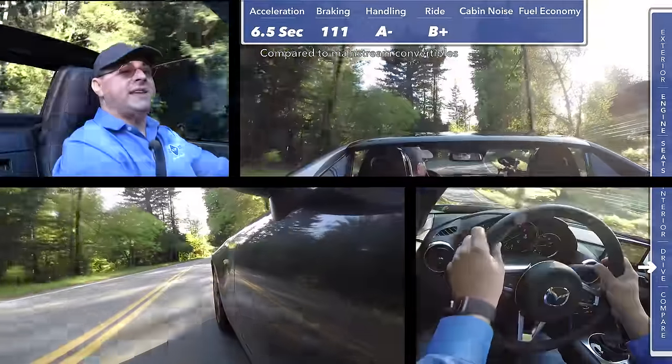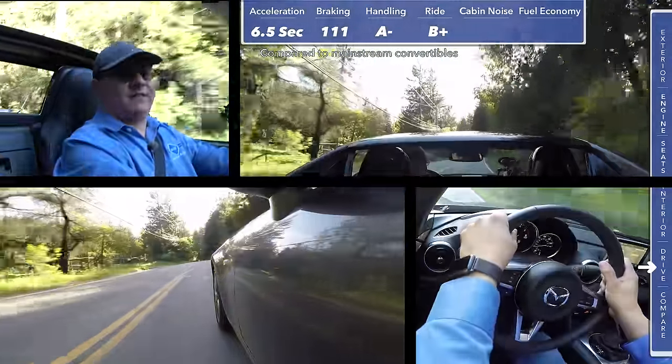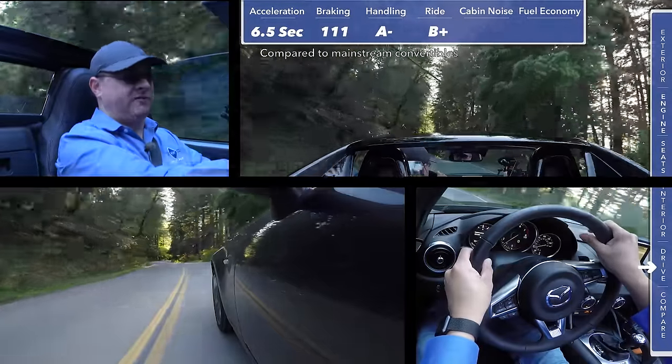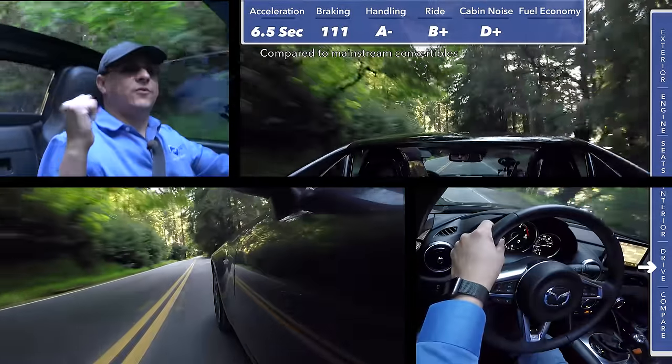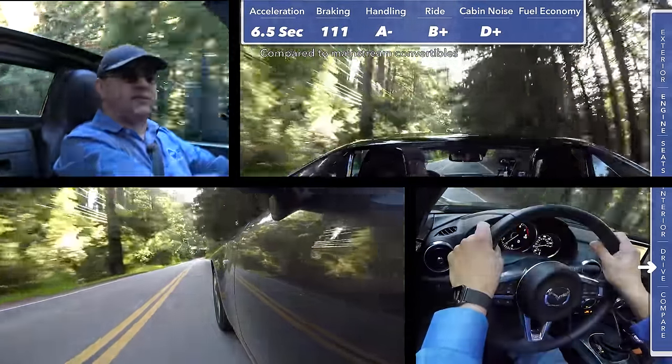Most MX-5 models have a single layer fabric soft top, and they scored 76 decibels at 50 miles an hour in our cabin noise score. There are a few models that have a double layer fabric soft top that are about 1 decibel quieter. The model that we're driving is, of course, the hard top, and this does cut down on the wind noise just a little bit versus the soft top.